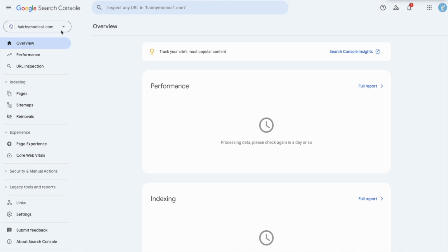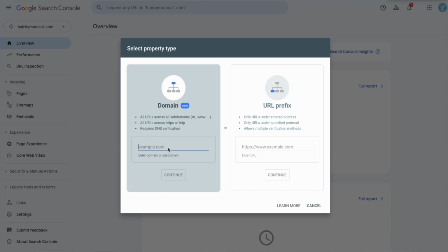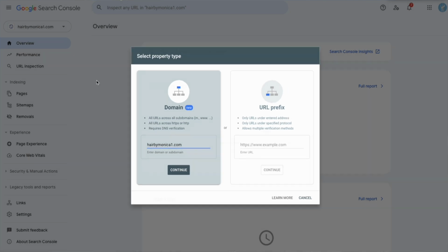So the first thing to do is, for me, I would add the property and then put in the URL. This will take you through the steps. It should be very simple to just click and make sure you submit and put the right information in. It does most of the work for you. Once this is done, then Google now knows this website exists.